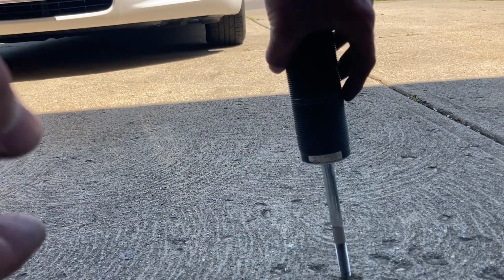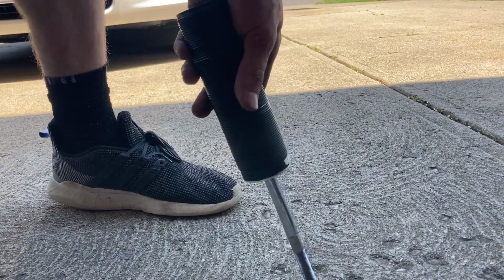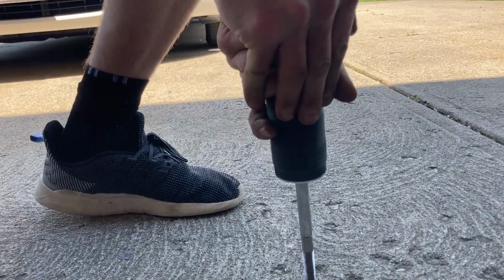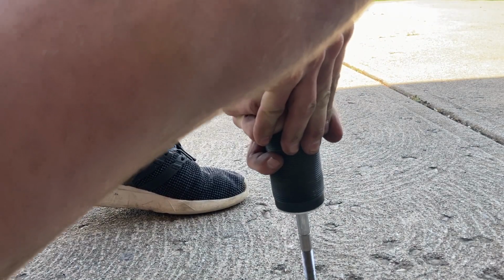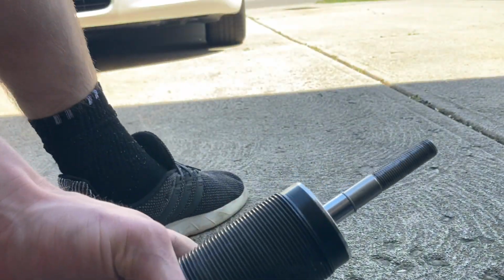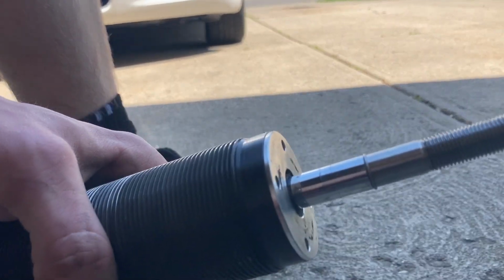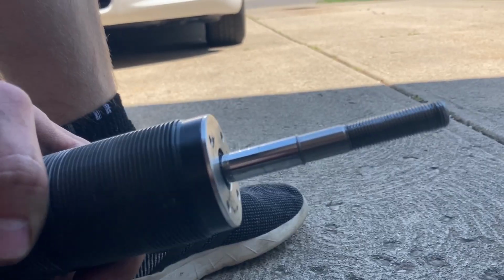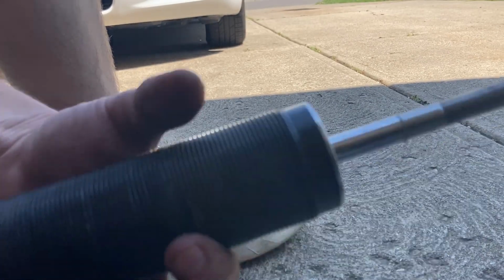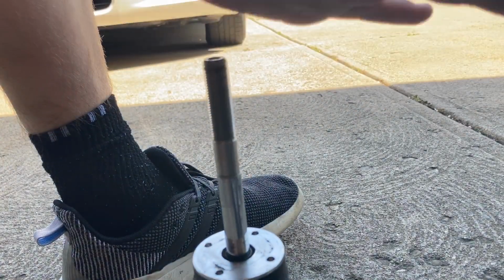So I'm just gonna go ahead and press it on the ground. Like I said, this is on the max. I think it has like 26 or 32 way, I forget. But go ahead and just press it down. It's super easy to press down all the way, and then you take it off and it's super slow coming back out. So yeah, I'm just gonna go ahead and guess that this shock is blown. That's why I ordered a new one, and it should be here hopefully today.